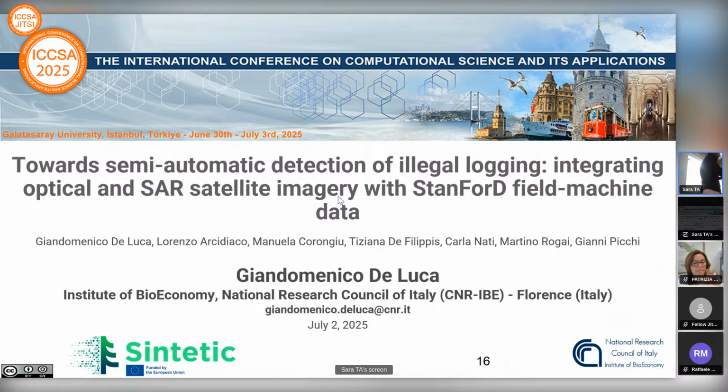What is illegal? We have to define illegal logging in urban. The first option: there are parks, and there is a difference between urban and peri-urban. Urban inside the parks, urban inside the streets. I assume that there is an inventory of the trees inside the urban.